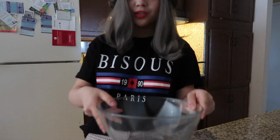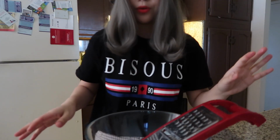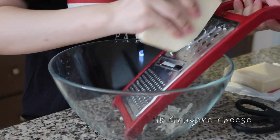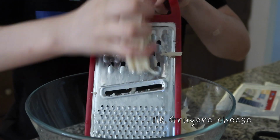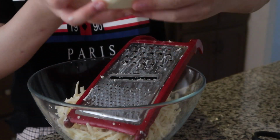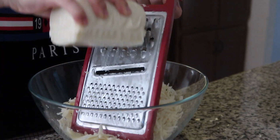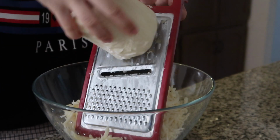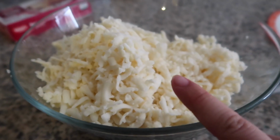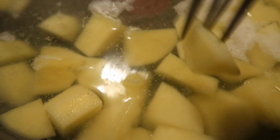While the potatoes are cooking, we're gonna go ahead and shred our cheese. I don't know, I never did this before. That's good. Okay, 2 pounds of Gruyere cheese. Oh my gosh, mozzarella cheese, 1 pound will be good. This should be easier to... Yeah, it's easier to grate. Gruyere cheese and mozzarella cheese, freshly grated. Okay, so just poke them with the fork, and if it goes through, it's ready.